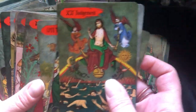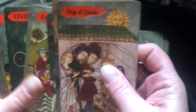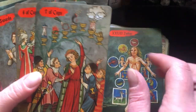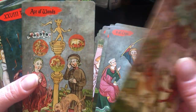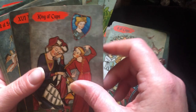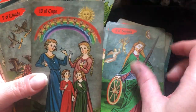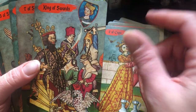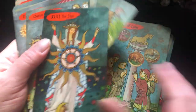Let's see if we could find. And I think there were some alternative cards, but I could be wrong. So I've had this a while. But, yeah, I really, really love it. And this is one that I kind of binge. So I'll use it for a while, for almost everything, and then I'll put it away for a while because I want to use other decks, but I always come back to it, and I just love it. It gives really amazingly detailed readings. I just get so much from these cards. I just absolutely love it.